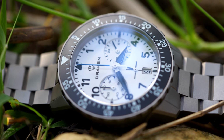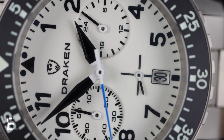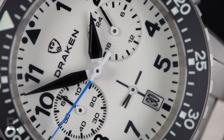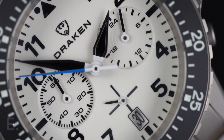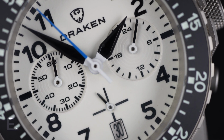I'll return to the case a bit later, but let's check out the dial first. This is obviously the white model. You can get it in black and panda layouts too, even a blacked up DLC version that looks great. But this is the full Lume version, which is quite something when the lights go out. More on this a bit later.